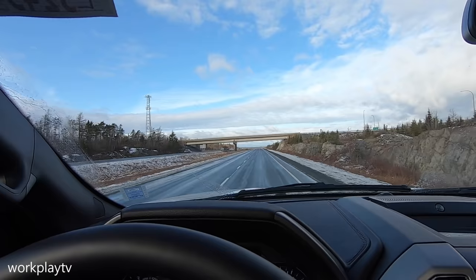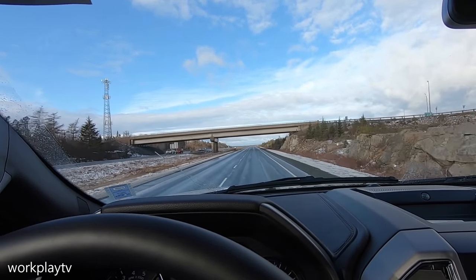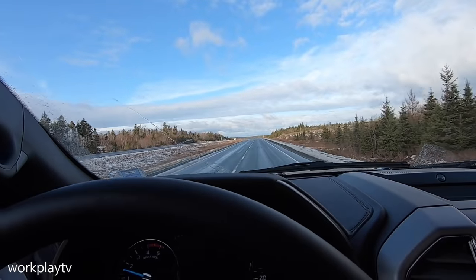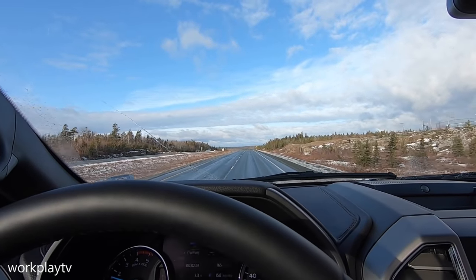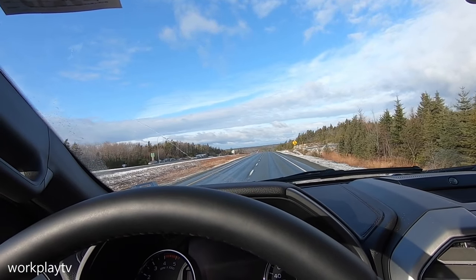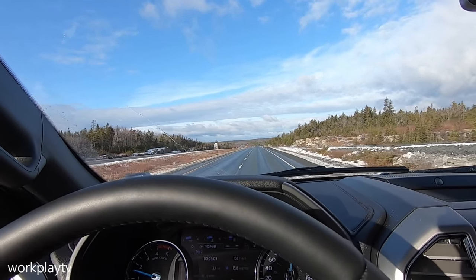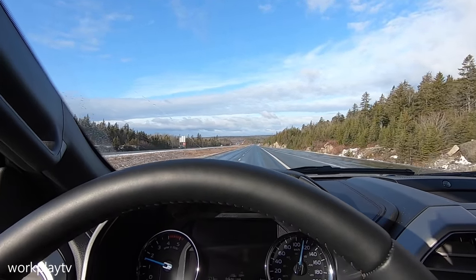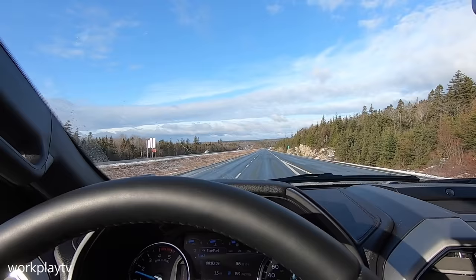Okay, so obviously it drives down the road straight and extremely smooth. It's very, very quiet in here. Honestly, you can't really hear anything. You can't hear the engine at all, which almost is a bit of a shame considering how much power that thing has. I'd like to hear it.